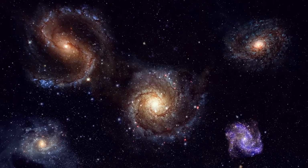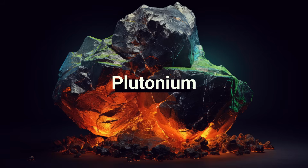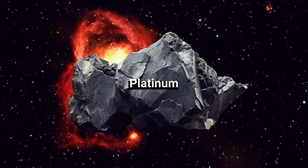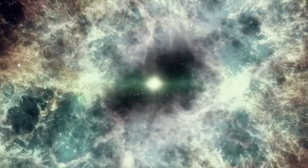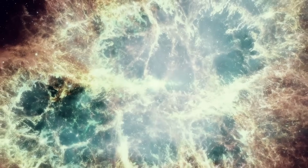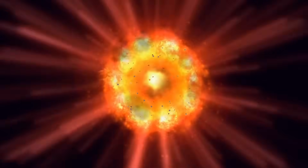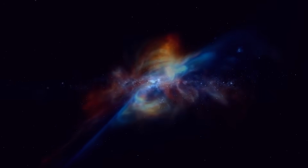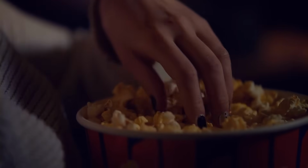Things like this can help us better understand how the universe produces elements heavier than iron, like plutonium, gold, uranium, and platinum. We're still not sure about the origins of these elements. For a long time, scientists believed that supernovae, which is when a star comes to its end in a fabulous explosion, were responsible for creating these heavy elements. But it seems it's not just that. Some other cosmic events, such as the collision of neutron stars, which are super dense collapsed stars, or some rare types of supernovae, could also be involved. Whoa, let me get my popcorn.